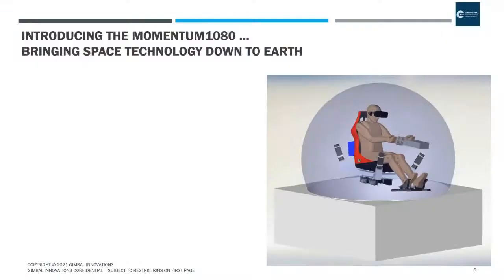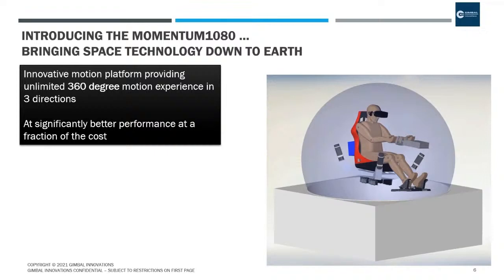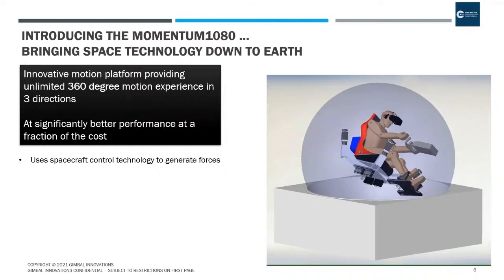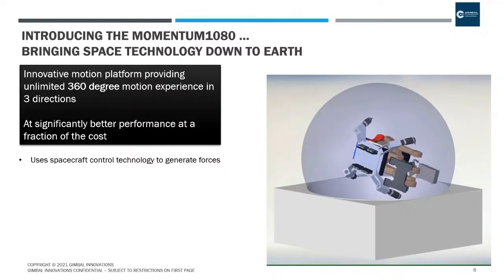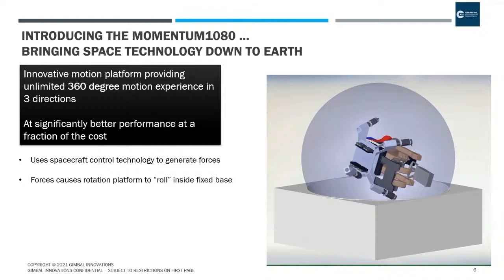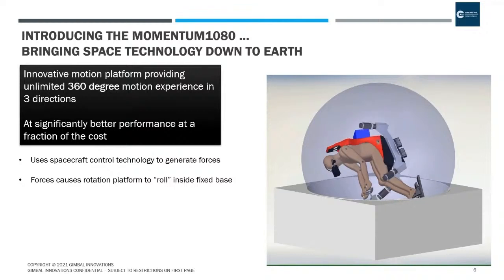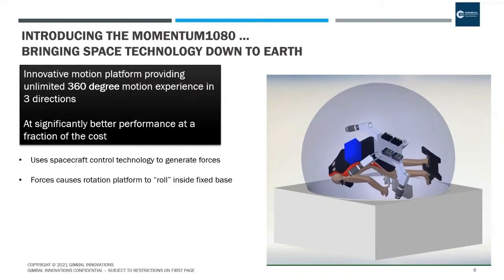So what is the Momentum 1080? The Momentum 1080 is a game-changing motion platform for VR that provides smooth, fast, and unlimited motion in all three axes at a fraction of the cost, size, and power requirements of other full motion platforms. It uses technology typically relegated to spaceborne applications to generate the actuation forces that are typically provided by hydraulics or electric motors of conventional motion platforms.